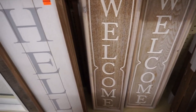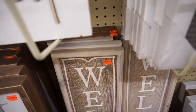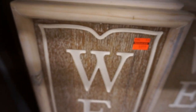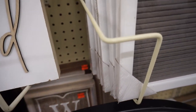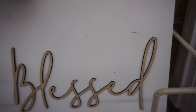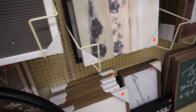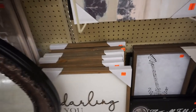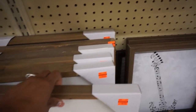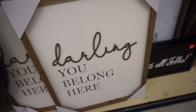I really came to Hobby Lobby because so many people have been posting about this 75% off sale, so I had to go to my local Hobby Lobby and take a look for myself. And there were some good items, not as many as some people had at their stores, but I did find some cute stuff. Look at the prices of these signs. These signs are normally like $29, $49, somewhere around there, and they were all under $15. Even the really, really big ones.